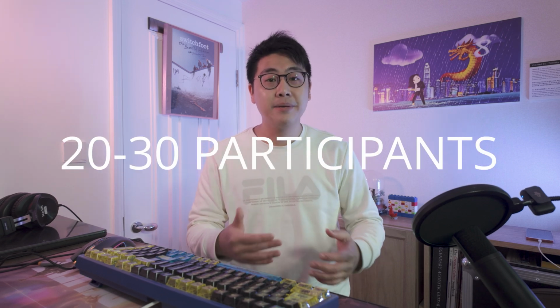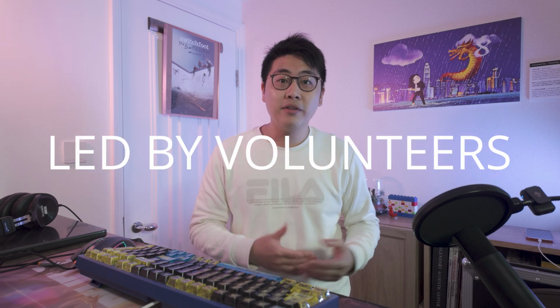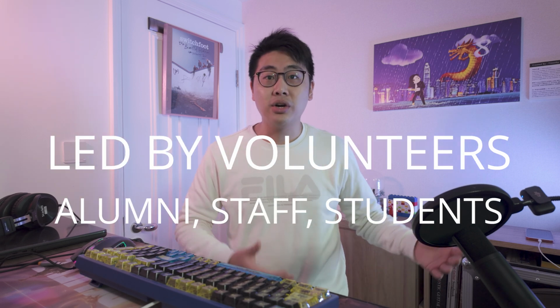These tours are organized by the Hong Kong University of Science and Technology and happen in 2 periods, from October to November and from February to March. Each season offers 8 to 10 sessions hosting around 20 to 30 participants, typically on a weekend. They are led by volunteers who are alumni, staff, and also students. Behind the scenes, from May to July, staff and alumni will team together in workshops to create these routes.